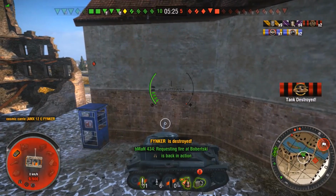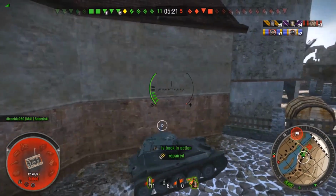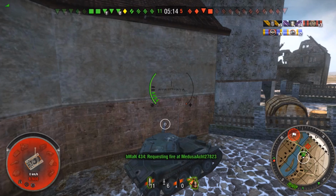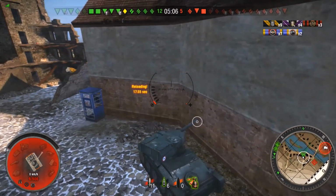I'm ammo racked. No problemo, I'm going to fix that. I'm only on 8 or 9 hit points. It all paid off. All those engagements paid off because I've got 3 kills under my belt, 9 nice hits. And it all paid off basically.